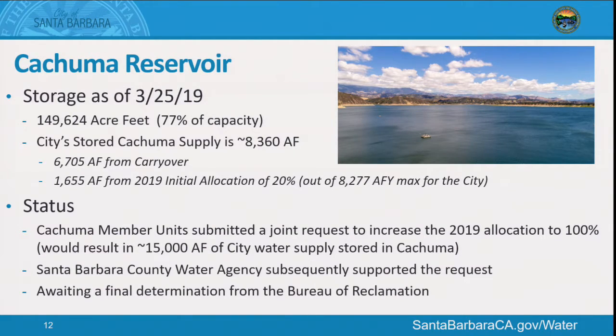Cachuma Reservoir is currently at 77% of capacity, about 150,000 acre feet. The city's portion of that is about 8,400. That's a combination of carryover from last year plus the 20% allocation from the Bureau of Reclamation. And the status is actually outdated at this point.